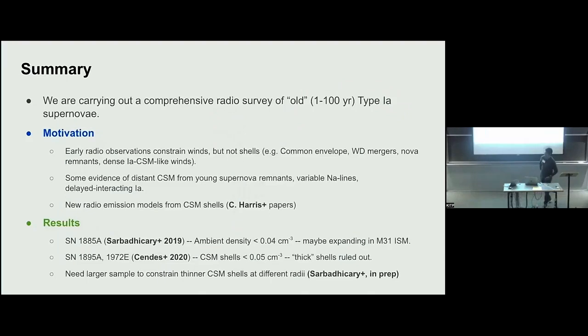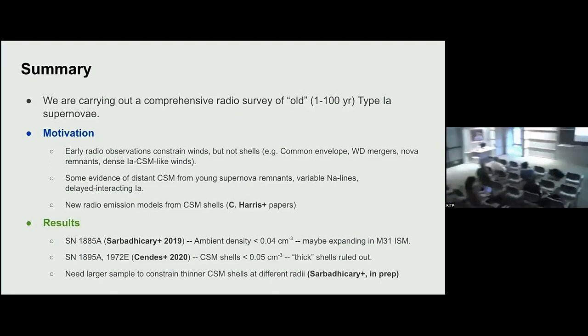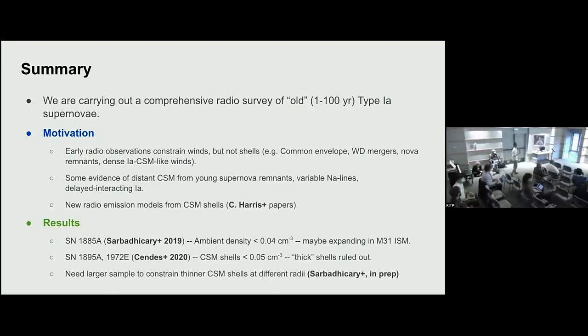So at some point you should just start sweeping up enough material to make a remnant, right? Like 300, 400 years. But for 1885A, which is a little more than 100 years ago, there's still no detection. Is it just too far away? If it were to have swept up something more like Tycho or Kepler, would we be able to see it at the distance of M31?